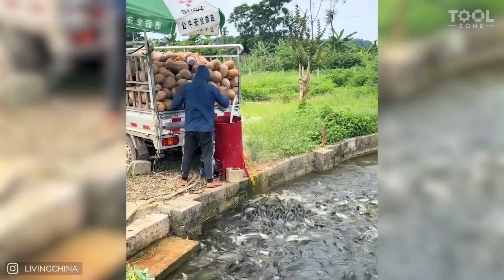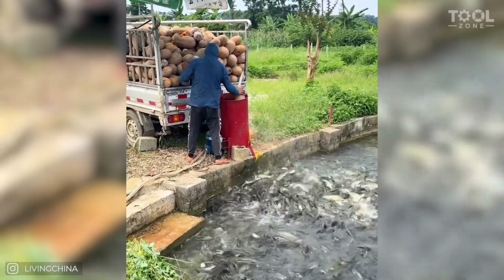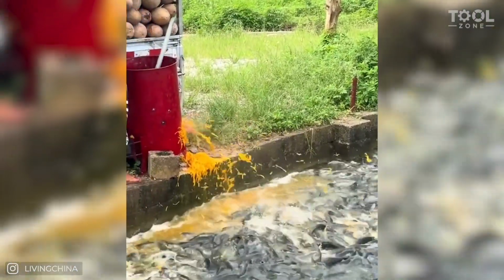When fish get treated to an all-you-can-eat feast, this is what it looks like. A frenzy of splashes, swirling water, and a storm of happy fins. Honestly, they look more satisfied than we do after a trip to the buffet.